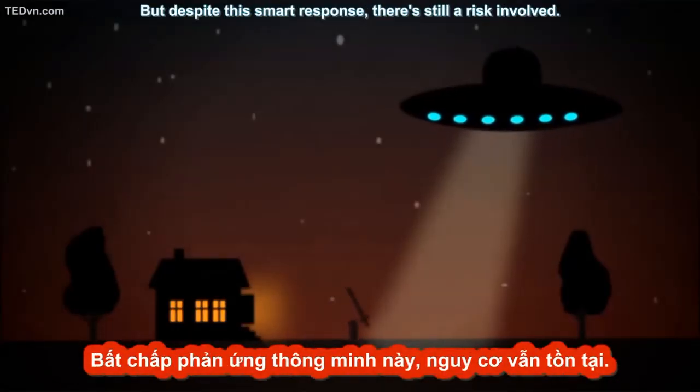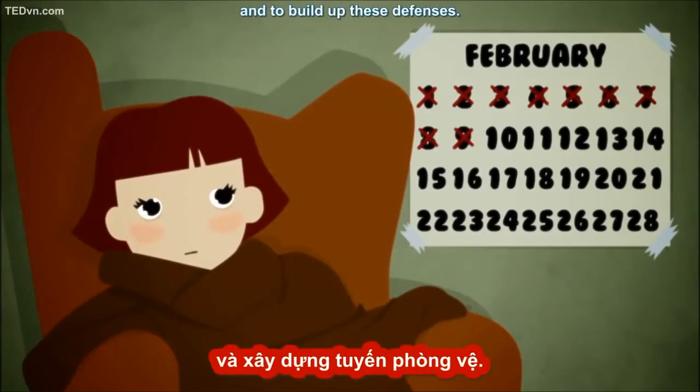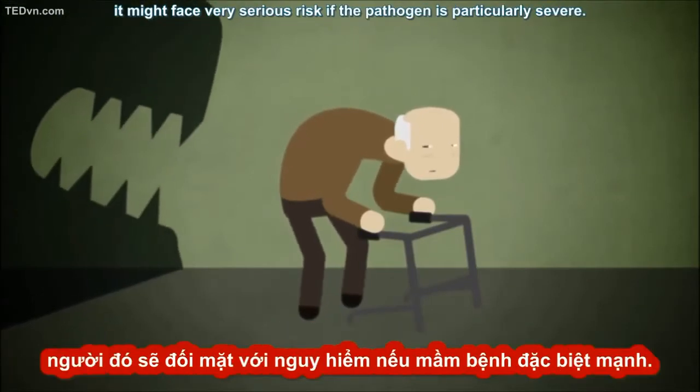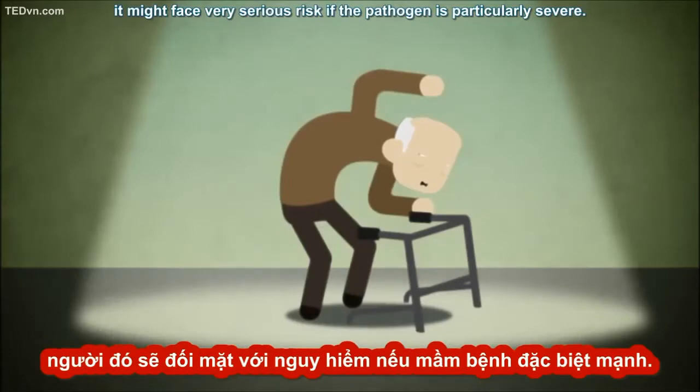But despite this smart response, there's still a risk involved. The body takes time to learn how to respond to pathogens and to build up these defenses. And even then, if a body is too weak or young to fight back when it's invaded, it might face very serious risk if the pathogen is particularly severe.